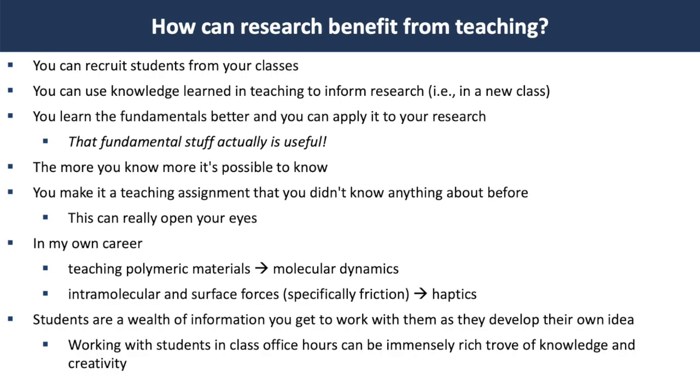You can also use the knowledge that you learn by learning it well enough to teach it to a class full of students to inform your research. Now, I think a lot of faculty remember being students, and they thought those professors really know that material. But little did we know that they spend a lot of time preparing for that lecture. And now those of us who are lucky enough to be in faculty positions realize how much time it actually takes, and the self-awareness of the depth of knowledge that we have when we're presenting. So I like to show it like this.